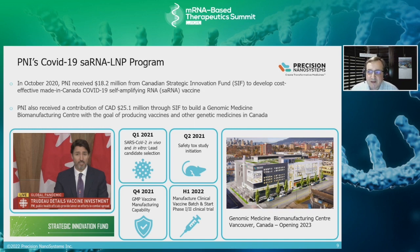Very excitingly, we're not moving. We're still in our current facility, if people know where we are, near Vancouver Airport. But we also received funding from the same funding agency to build a genomic medicine biomanufacturing center located in Vancouver. And we'll have on the second floor of this facility approximately a 32,000 square foot biomanufacturing center where we'll have a full QC lab that will have analytical testing, bioanalytical testing, and also microbiology. So we'll be able to do all of our QC testing in-house to support the clinical batches that are being made in the clean room.